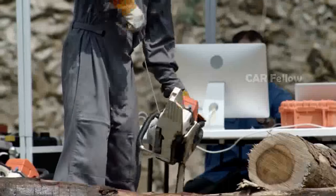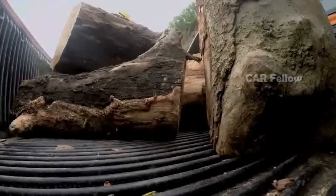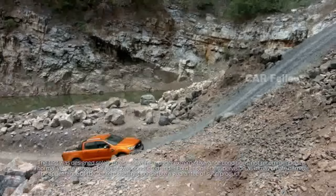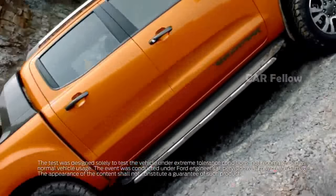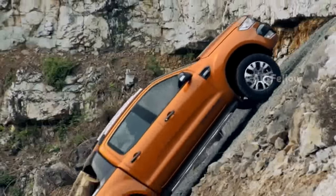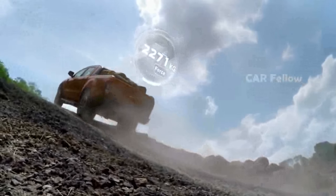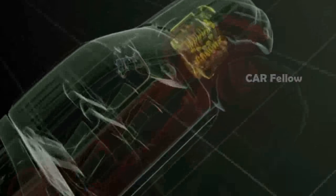Time to raise the stakes and the incline. The ultimate vertical challenge, a 45-degree ascent at max payload. Ranger's powertrain boasts a powerful transmission that's actually designed for a much larger truck. The force generated here is like pulling up a second vertically hanging Ranger. Ranger's exceptionally low first gear ratio of 4.17 to 1 delivers more torque at the wheels for climbing or towing.